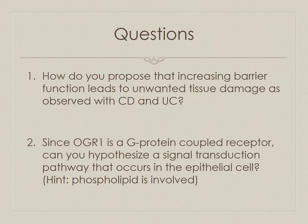So my first question is, we've talked in class that pathogens can cause decreased epithelial barrier function, thereby leading to unwanted consequences. So how exactly does increasing barrier function also lead to tissue damage? And then my second question is, since OGR1 is a G protein coupled receptor, can you hypothesize a signal transduction pathway that occurs in the epithelial cell? For example, from when the proton binds to the receptor to the first few steps of the pathway. And hint, phospholipids are involved.